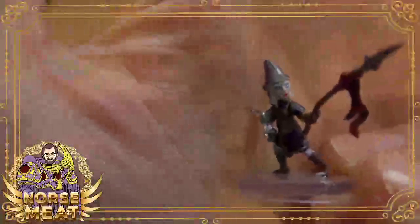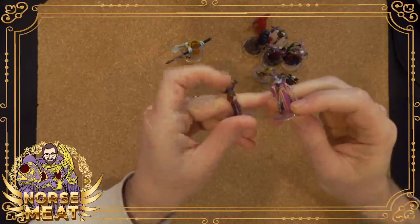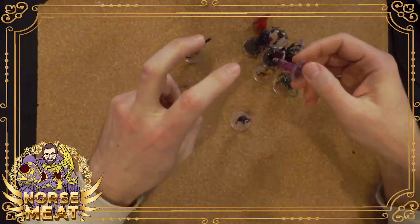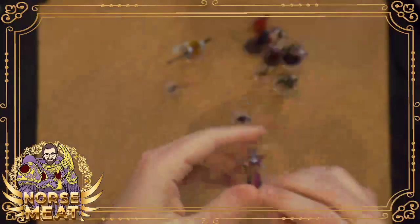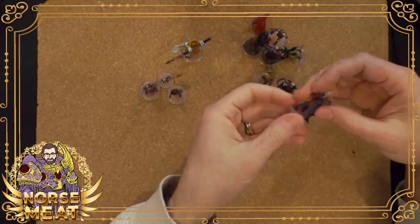So everything from an itty bitty teeny tiny deep gnome warrior all the way through a bunch of standard size medium characters, and so it's centered around the Darklands, which are like the Underdark of the Pathfinder world of Golarion. So there's a bunch of drow, and I mean, you've seen me look at HeroClix before, same company. Figures look great.